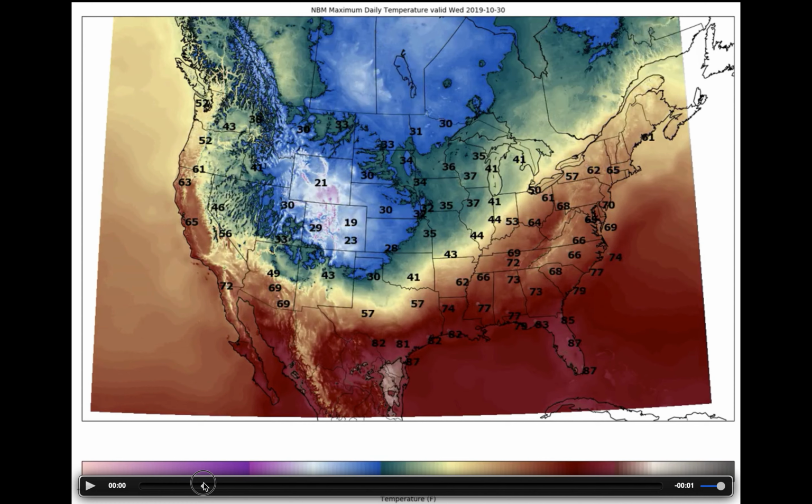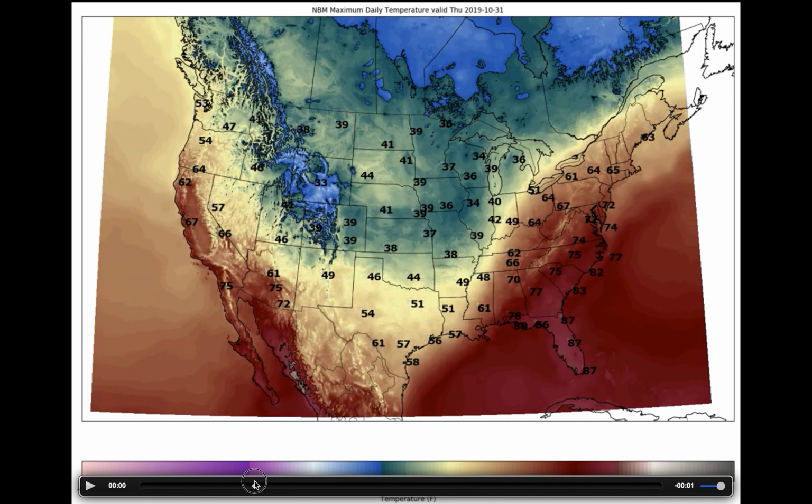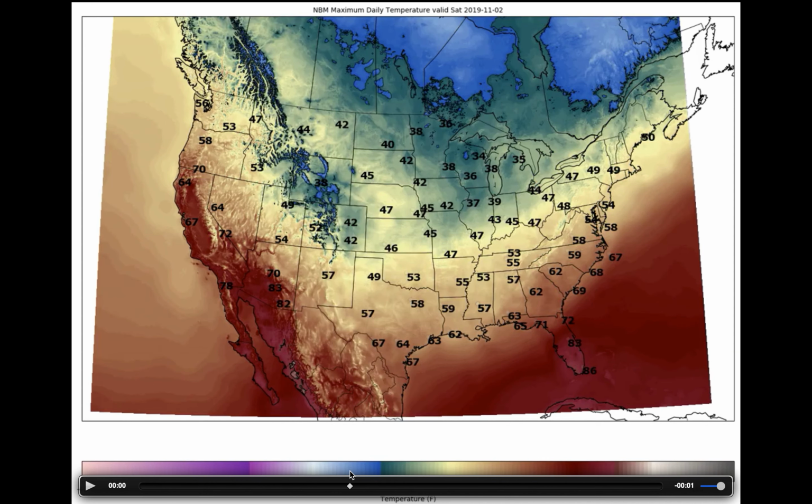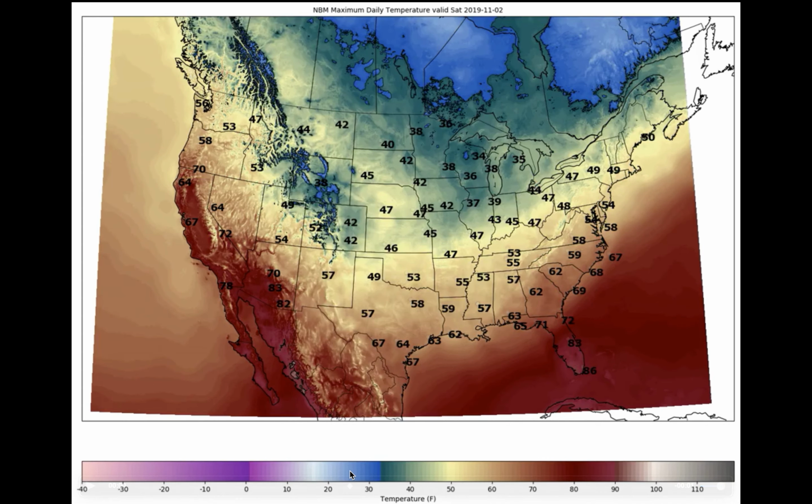High temperatures for the day Wednesday, once again freezing, creeping into parts of Iowa and Minnesota. High temperatures for the day Thursday, a bit warmer as you head off towards the west, but started to get that cooler air mass now in the midsection of the Corn Belt. High temperatures on Thursday, Halloween, in the 30s across parts of Kansas, Missouri, northward from there into Illinois, Iowa, Wisconsin, and Minnesota. Friday and then Saturday, really keeping that cooler air mass. I mean, high temperatures in the 30s and 40s across the entire Corn Belt for the weekend.